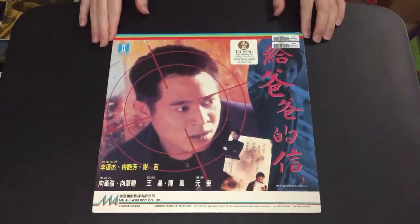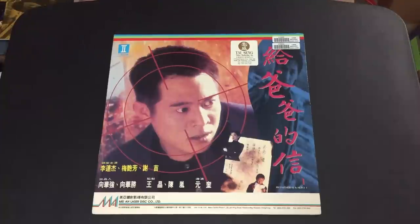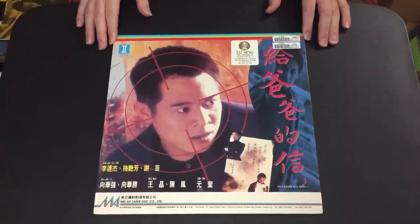So this is the first disc, and of course over in Hong Kong for double disc films, a lot of times they would actually sell these separately. So you'd have to actually buy two separate laser discs to get the entire film. I know it sounds silly, but that's just how it worked over there apparently. So this is My Father's a Hero 1.